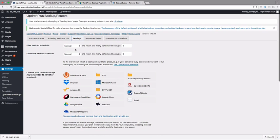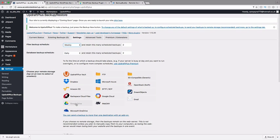If you want to, you can go to every 4 hours, 8 hours, 12 hours, and so on, and it will do a files backup and a database backup. If you want to do your database, do that once a day. That can be daily. If you want to do files, then you can go to every week. And it says it's going to retain 2 backups. It means it's going to retain 2 backups on this system, and it will send every one to your Dropbox folder or your Google Drive, wherever you've sent it.